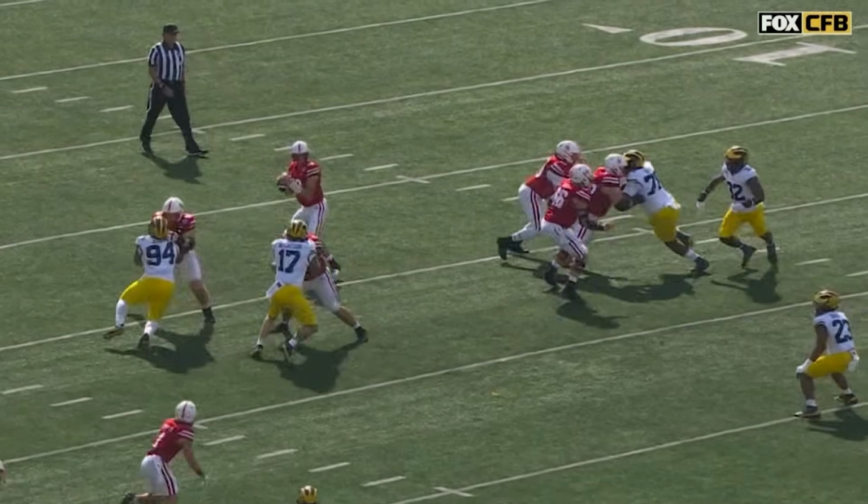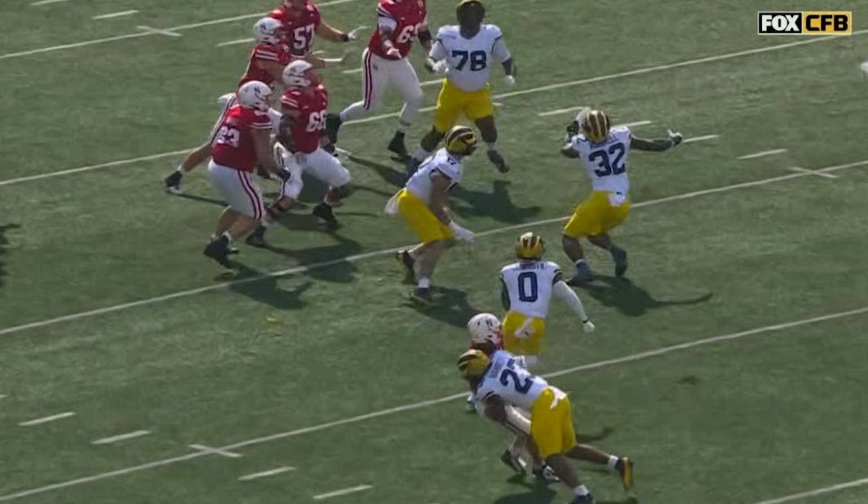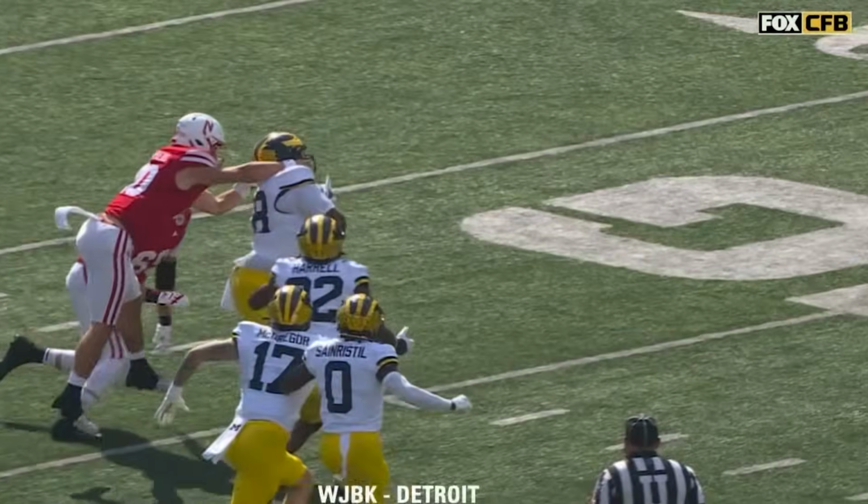The D-line prides themselves on the run stopping and getting after the quarterback, so I think we had a good day as a D-line, as a whole defense. Tell me about the interception. It was pretty crazy. I looked up and the ball was right there, and I just went up and got it. Have you ever had an interception before? I think in high school I have, but not in college.